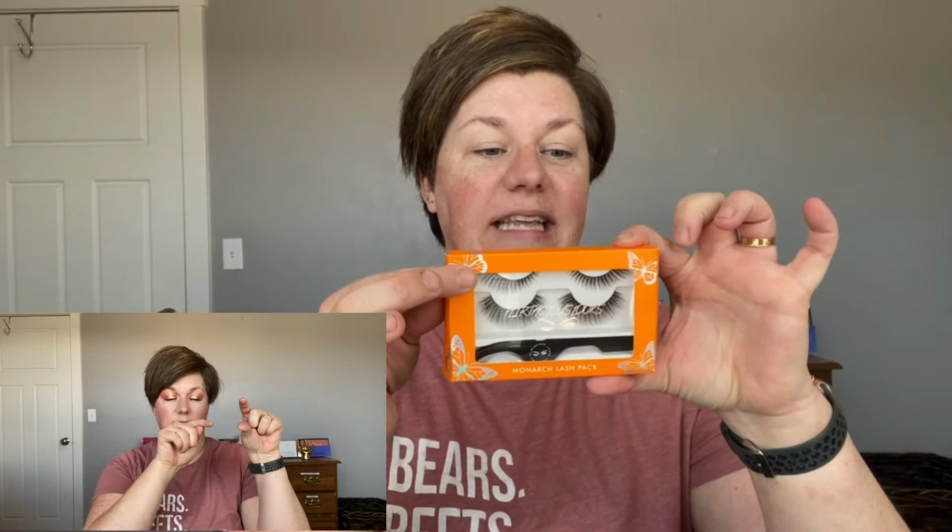Look at those. These are the Monarch Lash from Flirtatious Looks. Those are so pretty. So it looks like the top lash is the Baby Girl style. The bottom lash is the Charmer. And then it comes with a lash applicator. It actually looks like a really nice applicator as well. So they've got the curve to them. So that's neat. Set of lashes is $38.